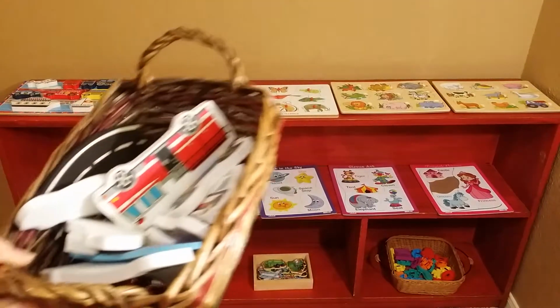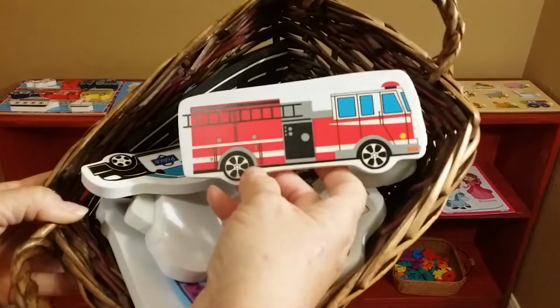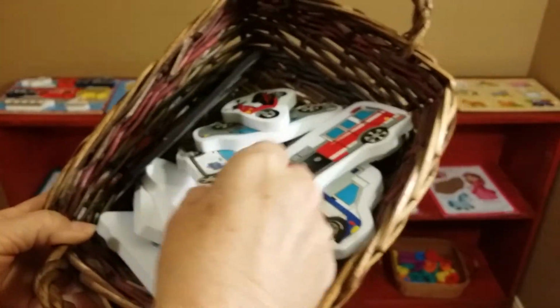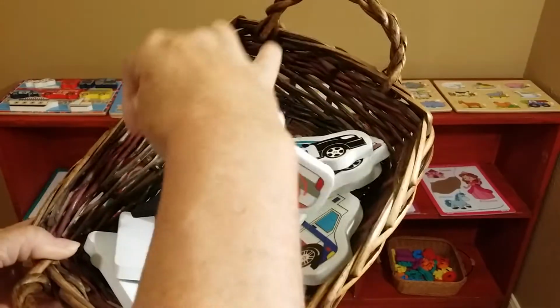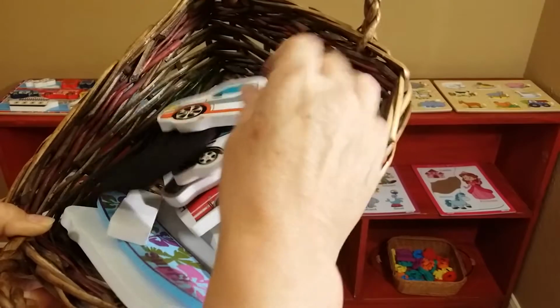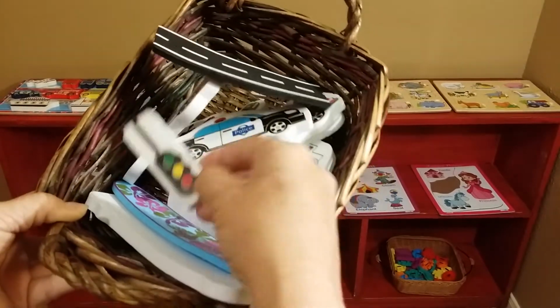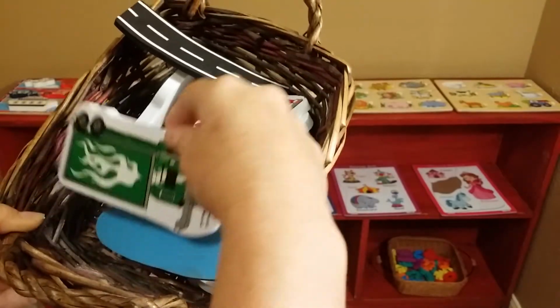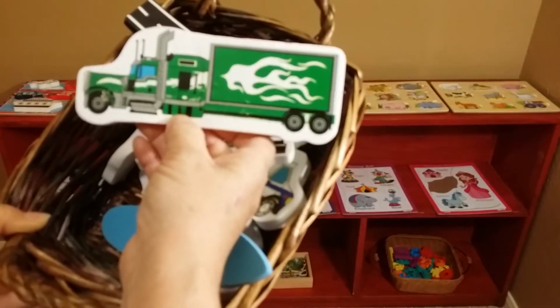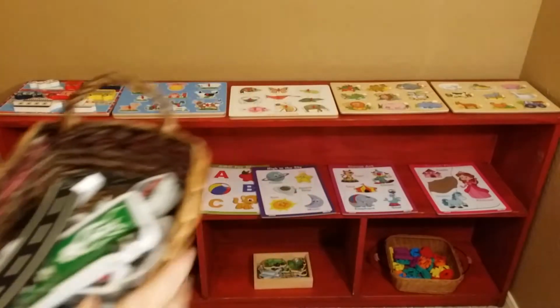If you find puzzle pieces but you don't have the board, you can put them in baskets and still use them to teach: police car, fire truck, truck, road, and traffic light. So you could put the puzzle pieces in here and talk about them and teach them. You don't have to throw them away.